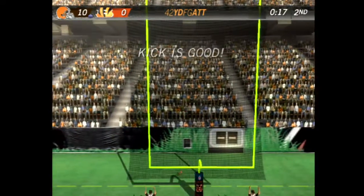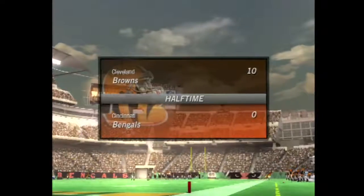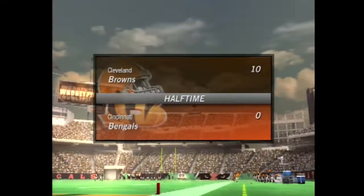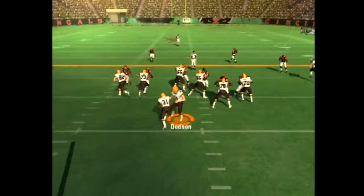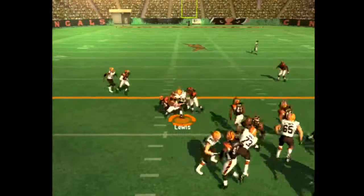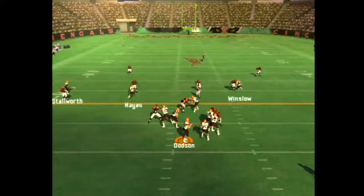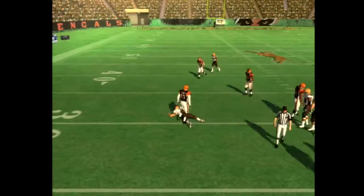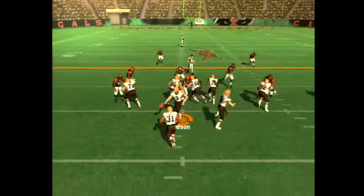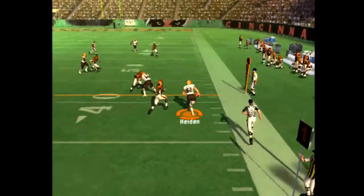The veteran connecting with the field. The end of the second quarter with the score. The Browns ahead of the Bengals 10-0. Bengals with a four-man front. They give it to the halfback. Williams is into the four-man front. Stepping up. He's going to run it. With the dive. He hands it off. Play action. Throwing. And it's caught.